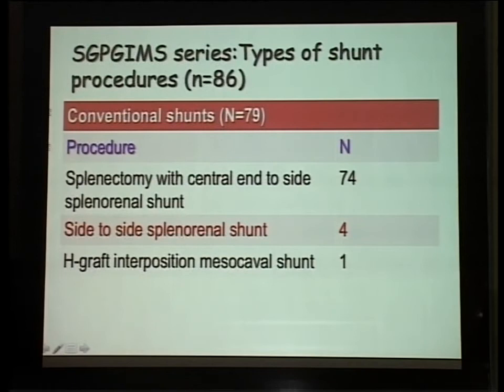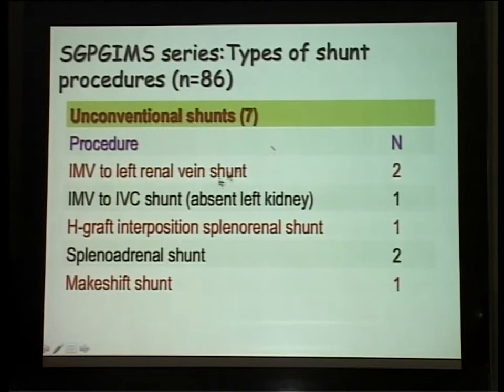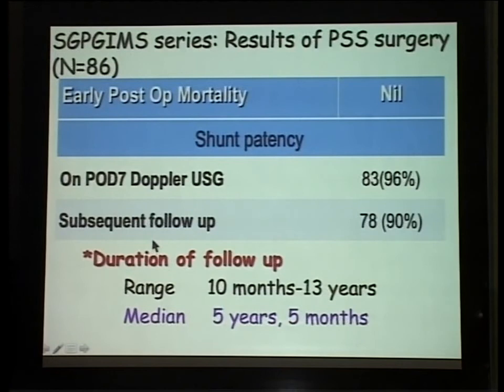We have done, in selective situations, depending on the clinical indication, a side-to-side splenorenal shunt and an edge-graft interposition mesocaval shunt. We've been forced to take recourse to some unconventional shunt procedures, depending on the indication and the anatomy. These were an inferior mesenteric vein to a left renal vein shunt, an IMV to an IVC shunt, an edge graft interposition splenorenal shunt, a splenoadrenal shunt, and a makeshift shunt. And we have not, fortunately, had any postoperative mortality.